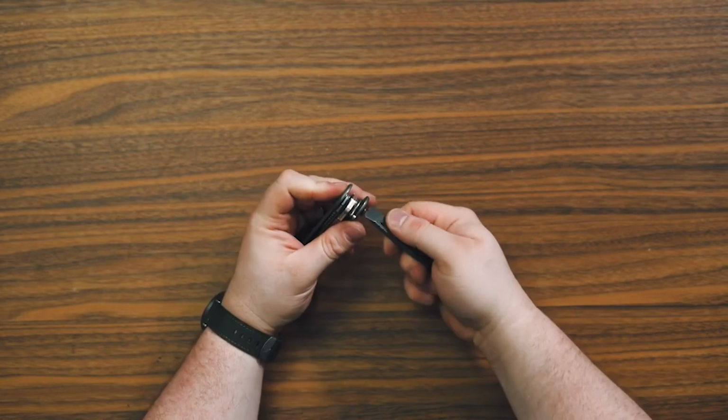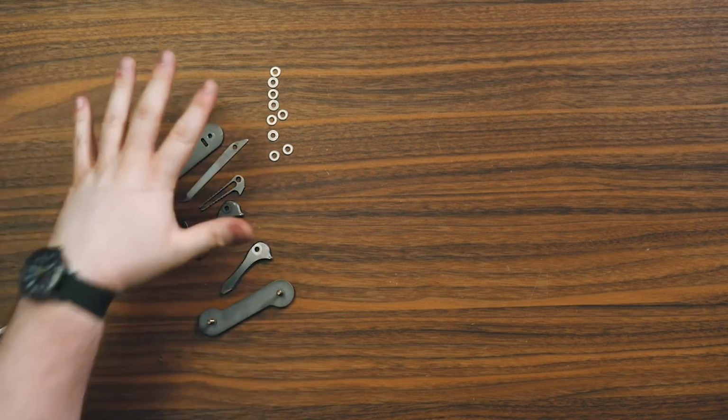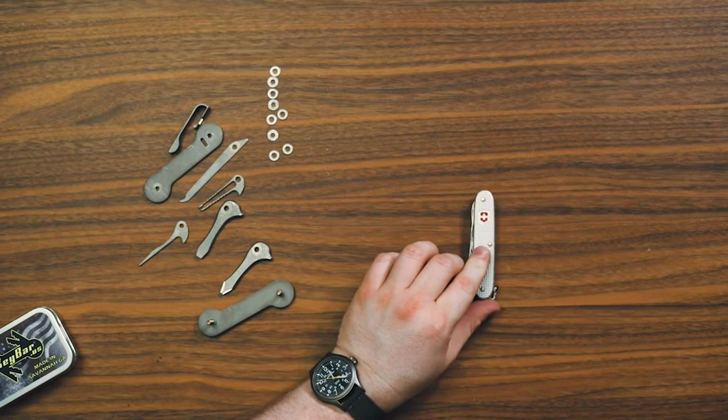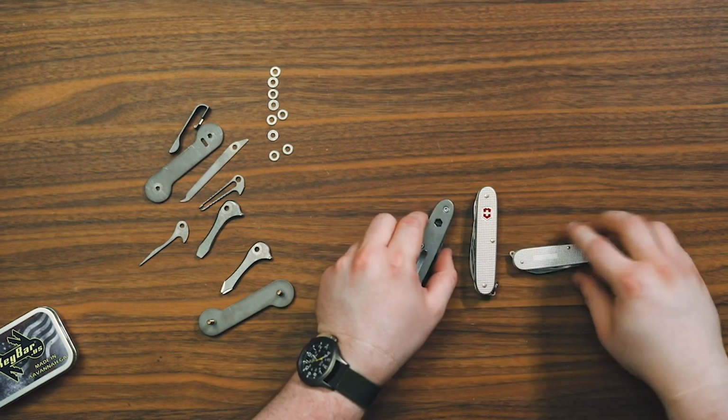And if you want to see more about the KeyBar, I highly encourage you to go check out the video I did, which was like a DIY Swiss Army knife. So you can take your KeyBar and turn it into your own Swiss Army knife with the tools that you want on it, which is pretty unique. But the KeyBar is on my list, and it ranges from $30 to $120 some dollars. So you can really cover the gamut with this thing.